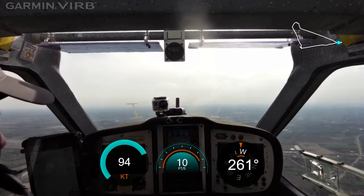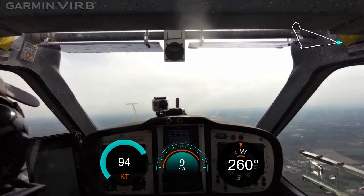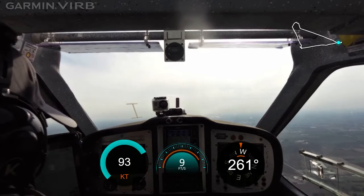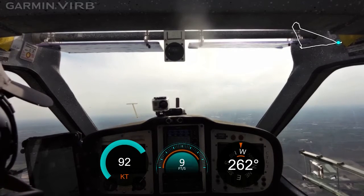Milwaukee approach, 747 Juliet Delta. Light Sport 747 Juliet Delta, Milwaukee approach, Milwaukee altimeter 3002. 3002, 747 Juliet Delta.